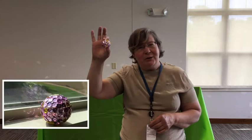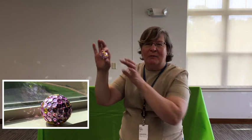Now, you and I have eyes that each have one lens, and that's the part of the eye that looks out onto the world, like the lens in a camera or binoculars. But insects, like butterflies, have eyes that have many different lenses in. Now, you can imagine that this ball is the eye of a butterfly, and all of these facets are the lenses.